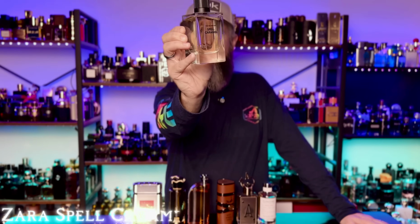Next is one that whenever I got it, I didn't know what it was supposed to be a clone of until I smelled what has now become one of my favorites of all time, thanks to one of you who recommended this DNA to me. I'm talking about Clive Christian Blonde Amber, and this one, although it's a twist, it smells a lot like Blonde Amber. I'm talking about Zara Spell Caramel.